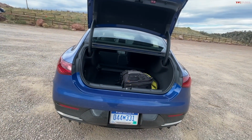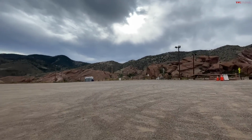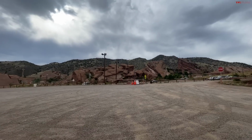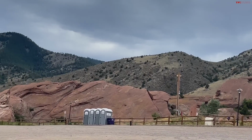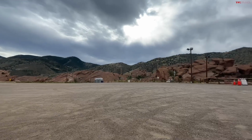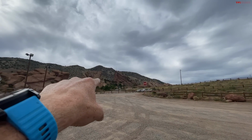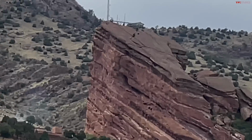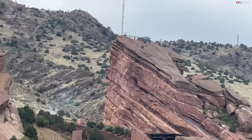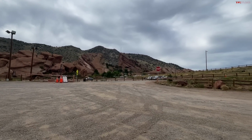We're in Colorado. We're in fact at Red Rocks Amphitheater. So if you ever watch any concerts, you'll be familiar with all these red rocks. Let me zoom in on them. You get a great shot of the bathrooms there. How exciting. And the amphitheater is right there. You can kind of see it. Let me zoom in again. Zoom right there. And there's a concert today. All right, let's get back to the car.